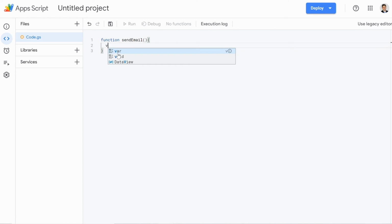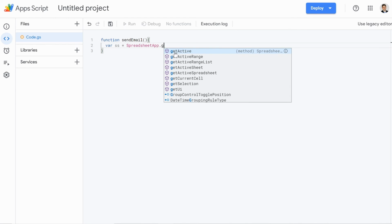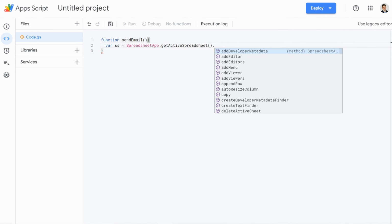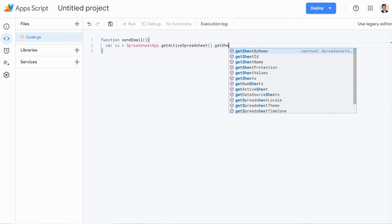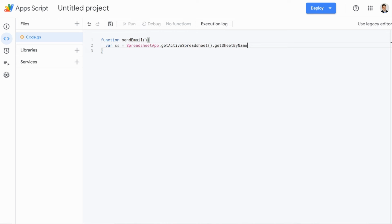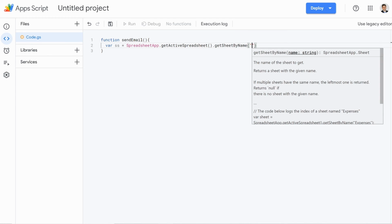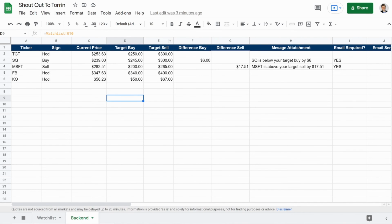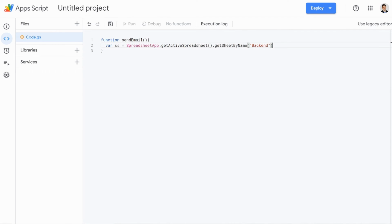There we go. var. So what are going to be our variables? ss equals SpreadsheetApp right there. So we could click on it or hit enter. Dot getActiveSpreadsheet. So right there. Open and close, period, getSheetByName, which is right there. I always like clicking on it so I know I don't have any spelling mistakes. Backend. So this is when it's important that we have this right here is Backend. We need to make sure this is exactly the same. So that's how it's finding the sheet.